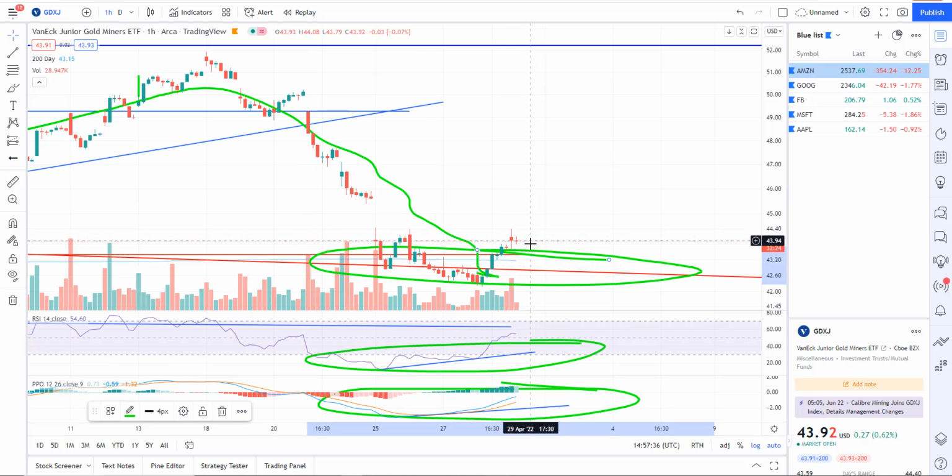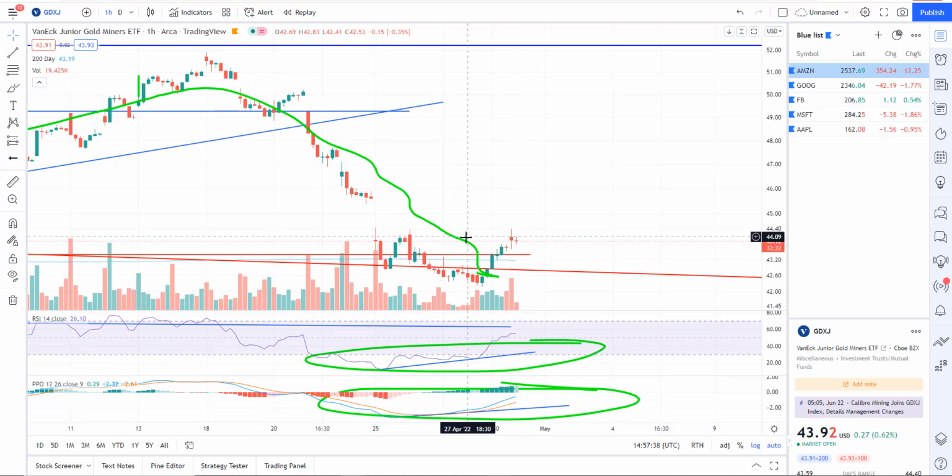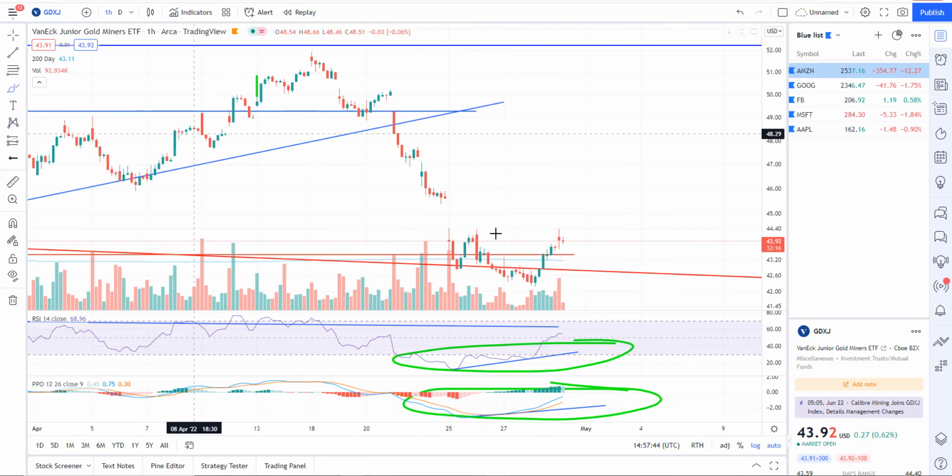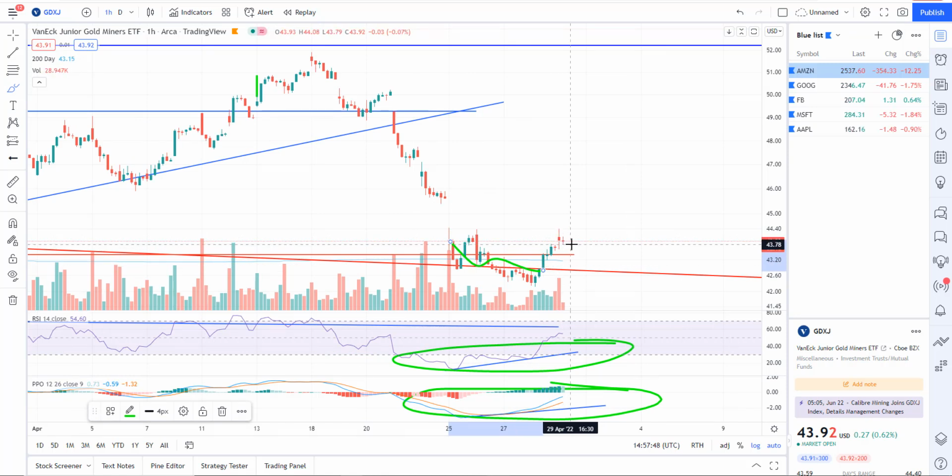On the hourly chart, again, very similar. We're probably going to just build this divergence for a little while. See the bullish divergence on the RSI and the PPO. It's moving up, and price is kind of grinding lower. So we'll probably just knock out a bottom, grind it out, and then we'll start to move higher with an impulsive move.